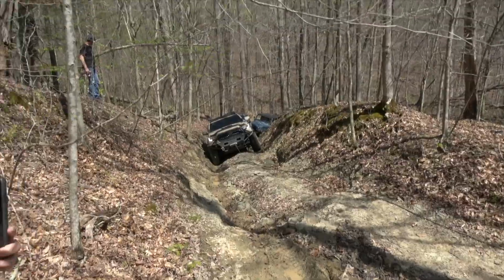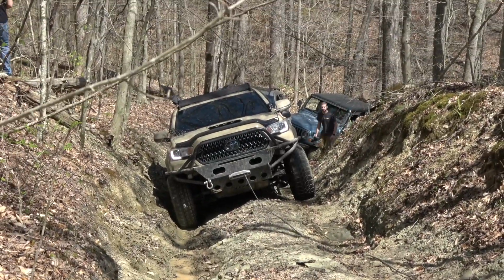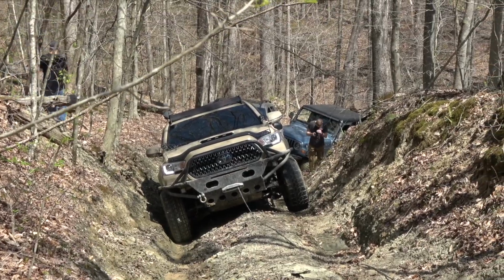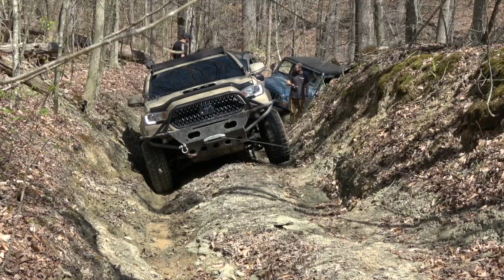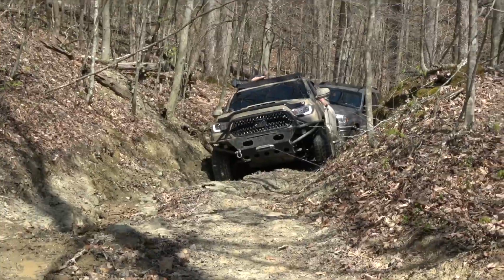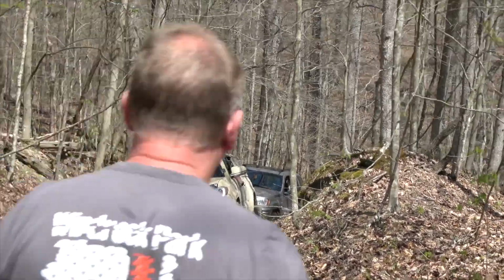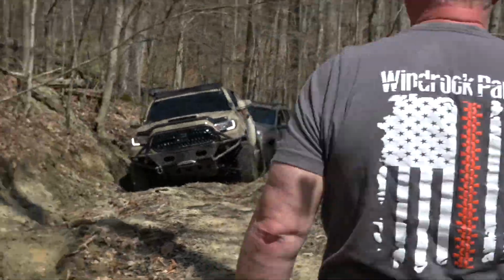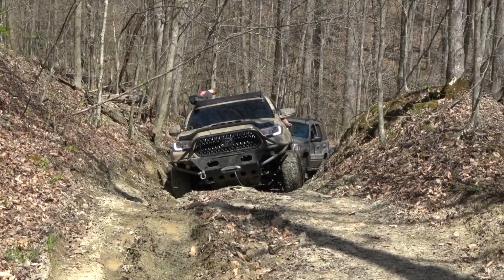One person loaned us a tree strap. We pulled a D-ring off the front of the Tacoma. And now if you watch the line, they're tightened up. I'm going to start the winching process. And here they come.